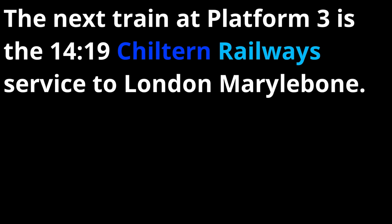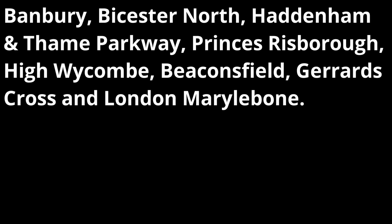The next train at platform 3 is the 1419 Chiltern Railways service to London Marylebone. Calling at Banbury, Bicester North, Haddenham and Thame Parkway, Prince's Risborough, High Wycombe, Beaconsfield, Gerrards Cross and London Marylebone.